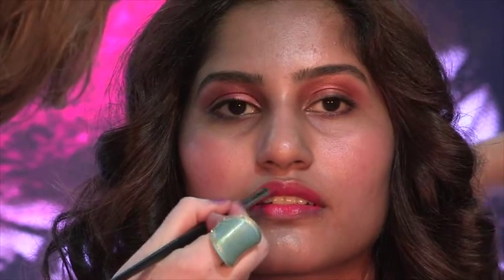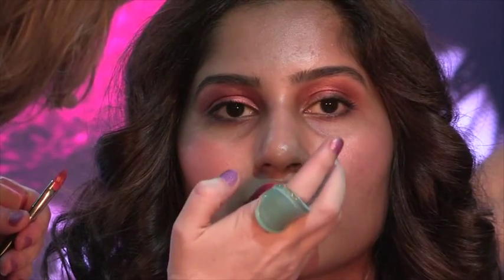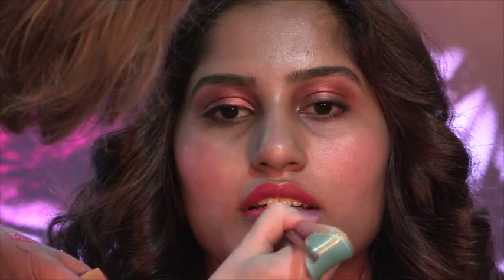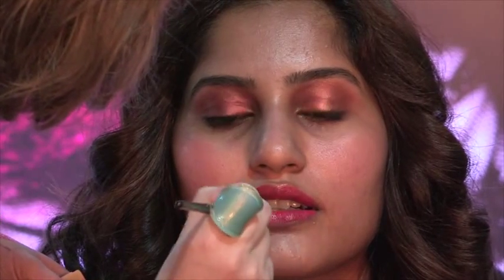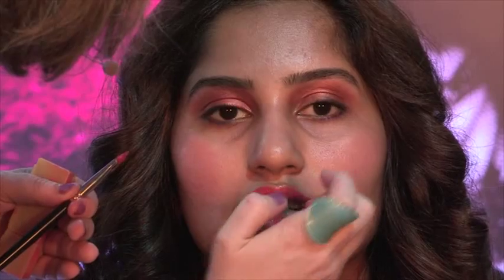So it's a really, really fresh, lovely color to wear. I'm just working on the outline here. We're actually going to put a gloss on top of this as well. Lips together. So it's a very, very fresh look. It's fun.